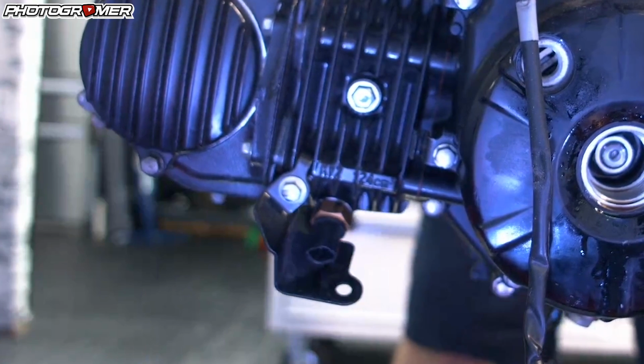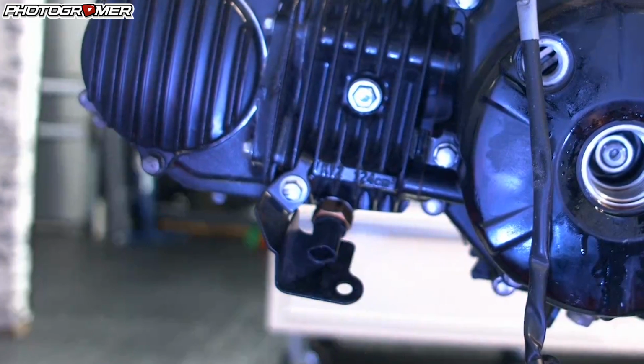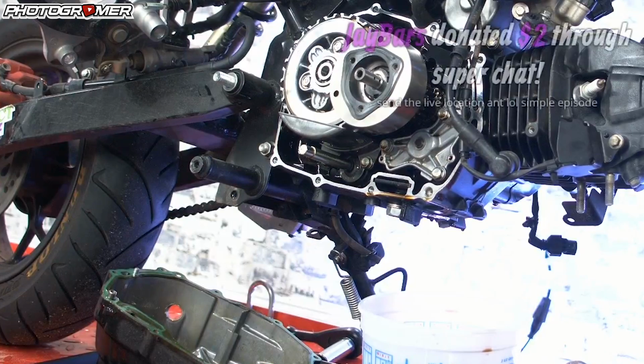All right, so you can remove that sensor if you got to take the whole sensor out to replace the jug.